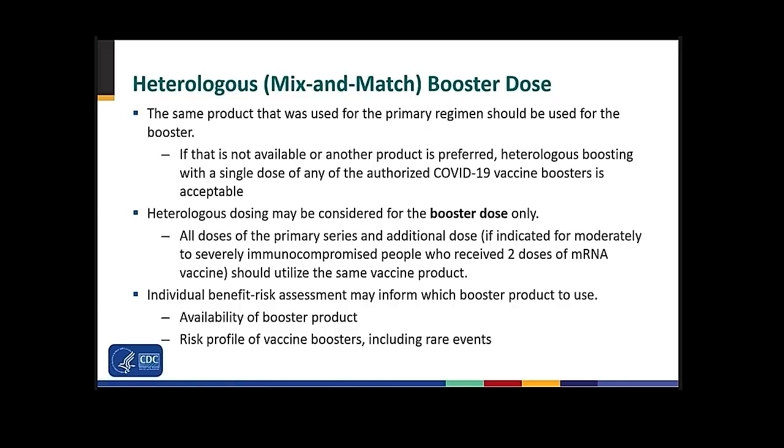Now, let's talk through heterologous booster dosing, also known as mix and match booster doses. The same product that was used for the primary regimen should be used for the booster dose. However, if that product is not available or another product is preferred, heterologous boosting with a single dose of any authorized or approved COVID-19 vaccine booster is acceptable. Heterologous dosing may be considered only for the booster dose. So for all primary doses and additional doses for immunocompromised people, they should receive the same vaccine product. As a reminder, the additional doses are only for those that are moderately to severely immunocompromised who have already received 2 doses of an mRNA vaccine.